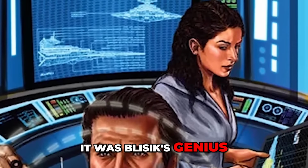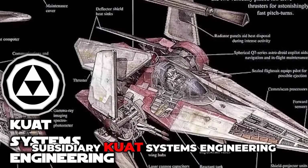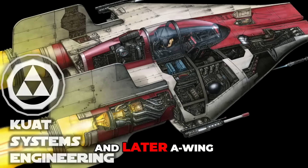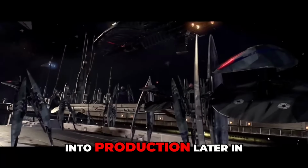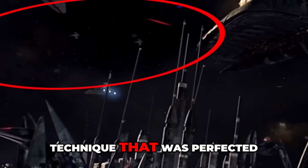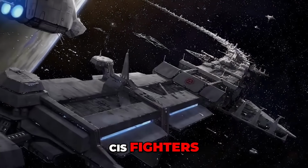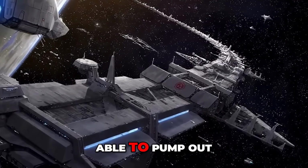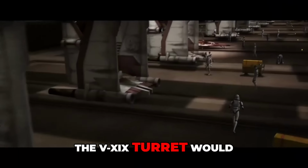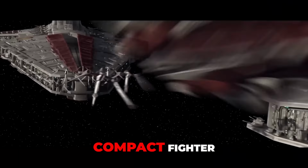It was Blissix's genius that went into the Alpha 3, manufactured by the starfighter subsidiary Kuat Systems Engineering, which would also produce the Delta 7, Eta 2, and later A-Wing, with the V-Wing going into production later in the Clone Wars. But due to a more streamlined mass production technique that was perfected by the stresses of the overwhelming swarms of CIS fighters, this battle-hardened Kuat was able to pump out V-Wings at such a rate that within a few months, the V-19 Torrent would be all but completely replaced, as Clone Wars pilots preferred this more compact fighter.